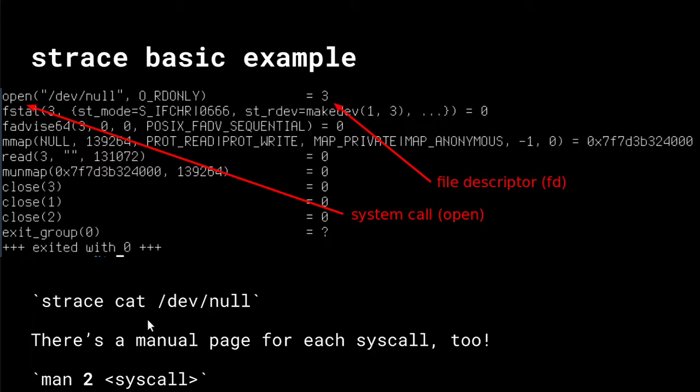And the cool thing is, all of these system calls have man pages for them. They have manual pages that you can read. For example, I have no idea what fadvise64 is. I never use it, in the 7 years I've been at Acquia, but I can look it up with man 2 syscall. You have to specify the 2 because that's the section of the man pages that refers to just system calls. It's been like that since the 70s, so use man 2 syscall.